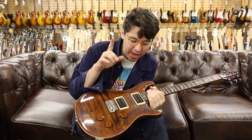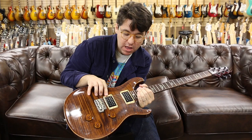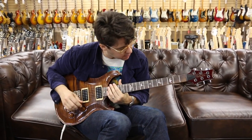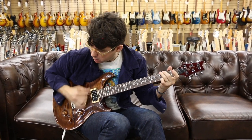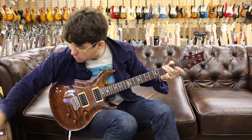Next position, we have this turned into a single coil, it's tapped, and then this one just as the bridge pickup. And a little beefier of a Strat sound than before. Turn this off. Keep that on, turn this down.